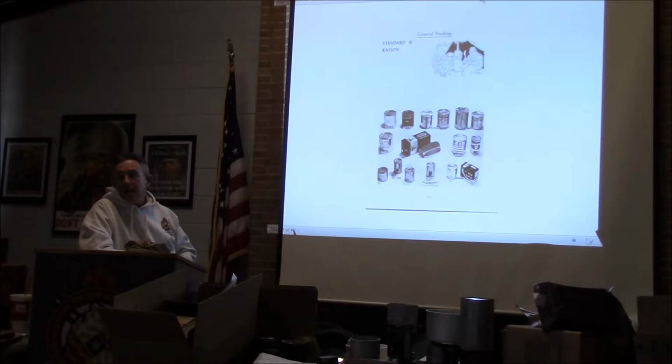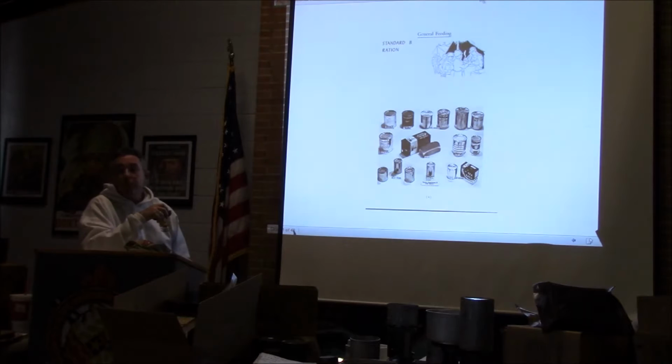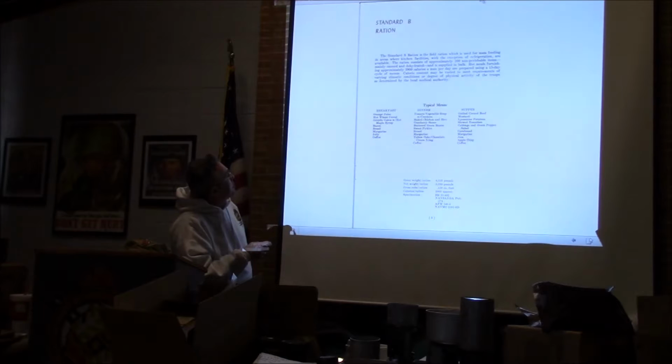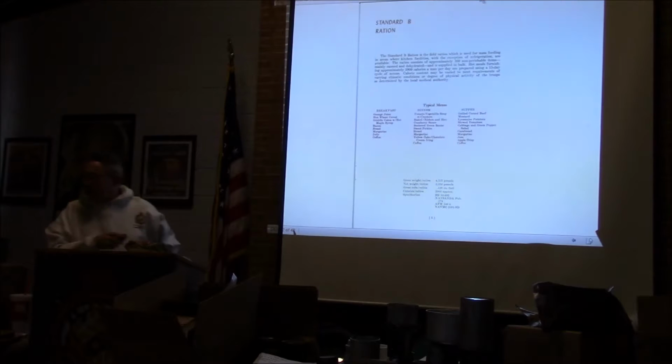But again, you'll see a mixture of some civilian and military packaging. The B ration was used pretty much right up through the early 1990s, variations thereof. And you see some of the menus here. Tomato vegetable soup with crackers, baked chicken and rice, cranberry sauce, buttered green beans, sweet pickles, bread, margarine, yellow cake, coffee. An interesting thing is, after the pre-war, they actually started putting bread in cans.